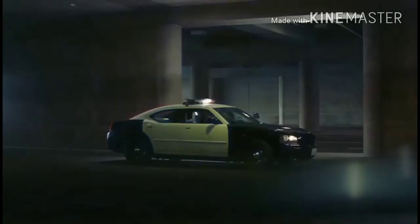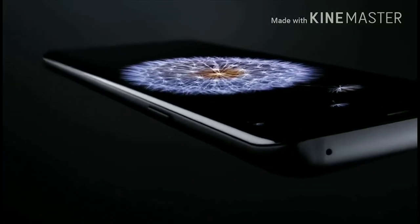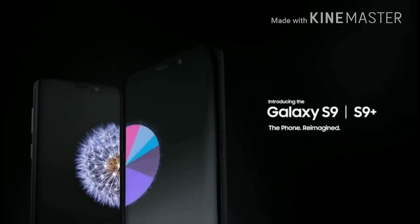The workforce of today is more mobile than ever before. That's why it's time for a new kind of mobile phone. A phone engineered with advanced features, so now the perfect phone for you is the perfect phone for business. The Samsung Galaxy S9 and S9 Plus. The phone reimagined.